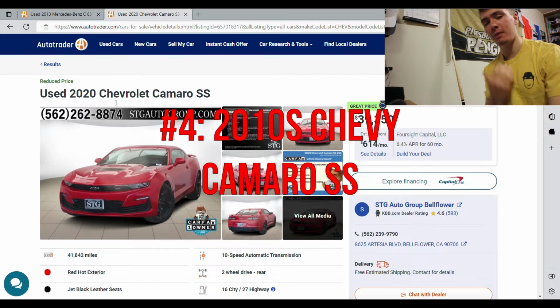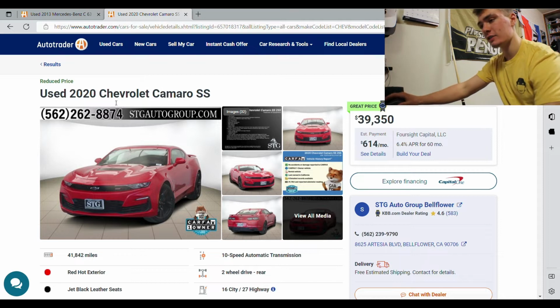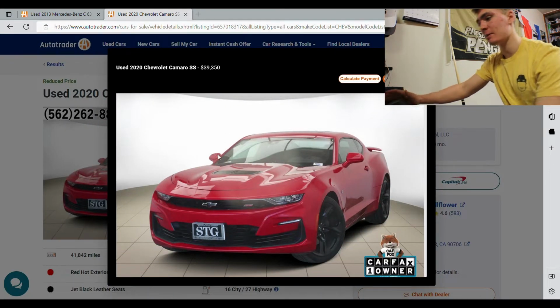Now, the year doesn't really matter. You can go kind of any way you want with it, but for this example I have here, it's $40,000 and it's only 2 years old, right? So it's relatively new. It's got new technology. 41,000 miles on this example.